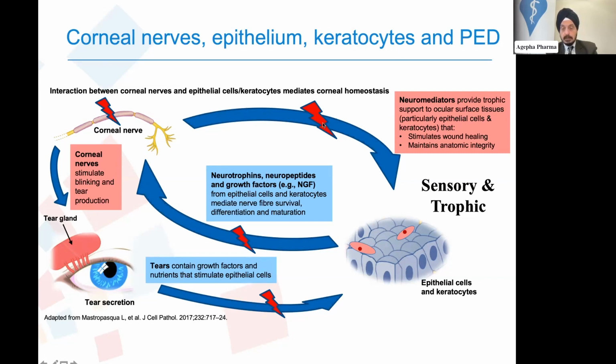The nerves also release a lot of neuromediators, which are very essential for the health and the ability to divide and proliferate of the epithelial cells and the keratocytes. The epithelial cells in turn produce neurotrophins and neuropeptides and growth factors, which help the nerves and maintain nerve health and nerve regeneration. So you can see this very complex, mutually beneficial relationship between nerves and the ocular surface. This function of supporting the health and nutrition of cells and nerves is called the trophic function. And it can be interrupted in various stages. And when it is interrupted or damaged, then disease occurs.